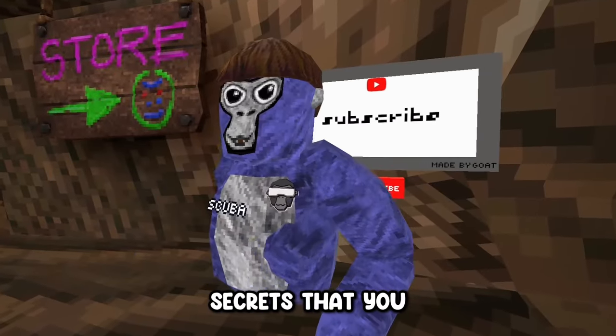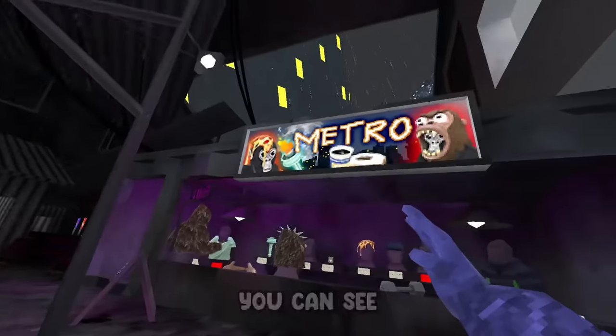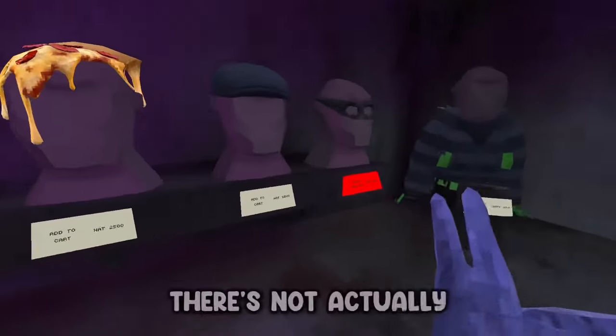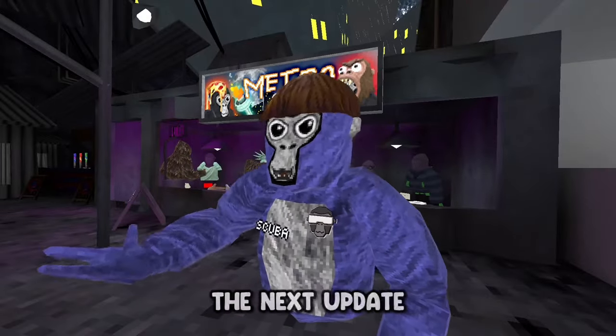Here are 5 secrets that you may not have known in Gorilla Tech's new city update. First one is that there's actually an unreleased cosmetic. And if you look closely at the board, you can see that there's actually a coffee right here. And if you look all in here, you can see that there's not actually a coffee. Which is weird, because why would they include a cosmetic on the board if it's not actually in the game? But then again, they could release it in the next update or something.